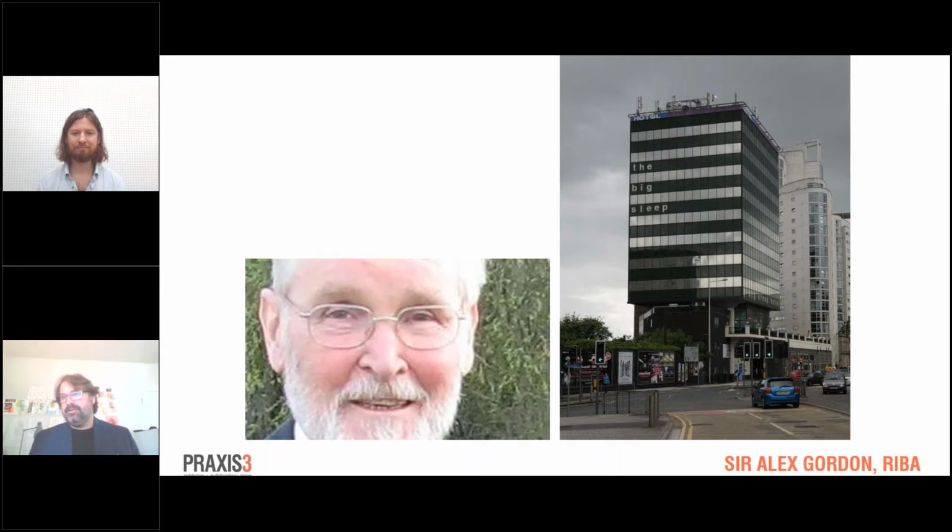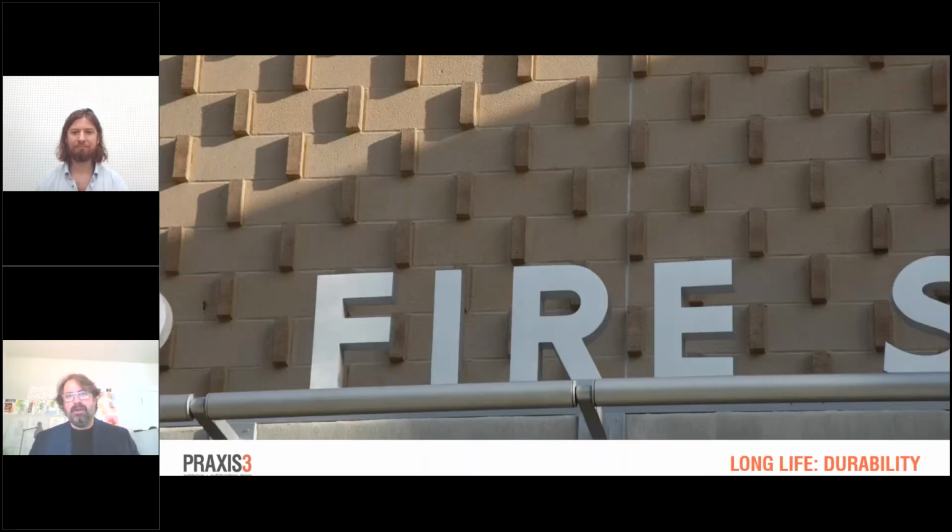He was also the president of the RIBA for a few years, and in 1974 delivered a really influential paper in which he articulated this idea of long life, loose fit, low energy as an ethic that should inform the way architects approach their work. And in the almost 50 years that have transpired since then, it has been incredibly influential in terms of people that are interested in sustainability, and also in the idea that our buildings need to be built to last and to be more permanent. So we're going to look at each of those 3 items, the 3 L's: long life, loose fit, low energy, one by one, and break them down into their component parts.